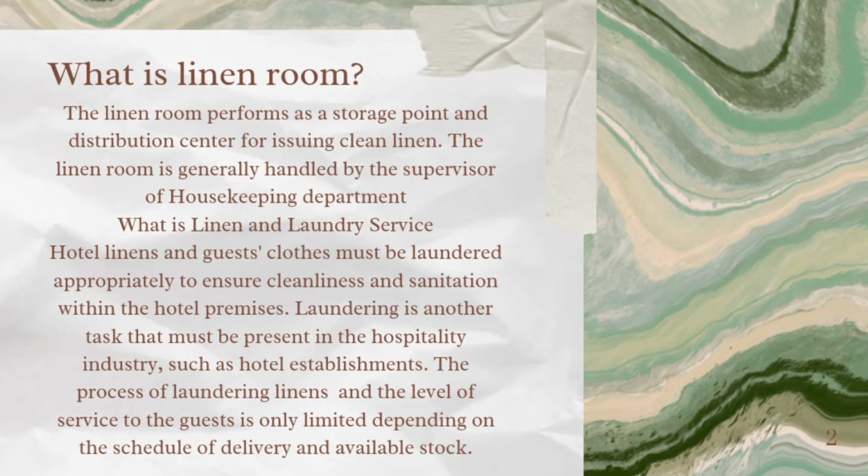What is the linen room? The linen room performs as a storage point and distribution center for issuing clean linen. The linen room is generally handled by the supervisor of the housekeeping department.